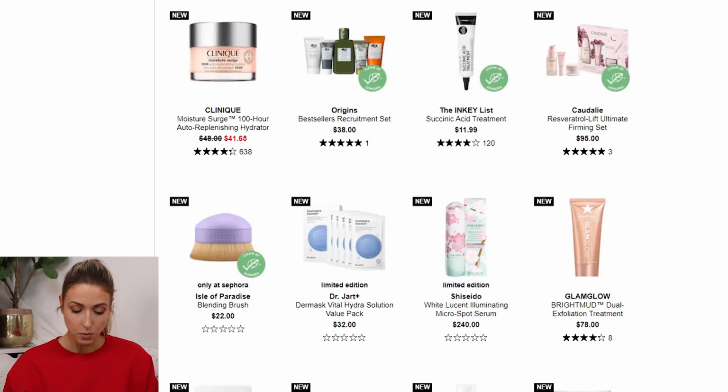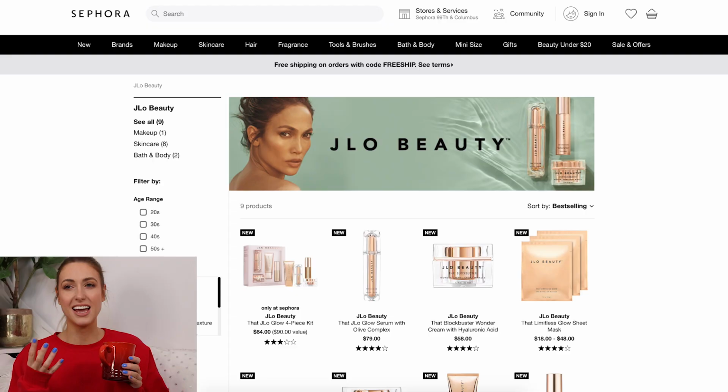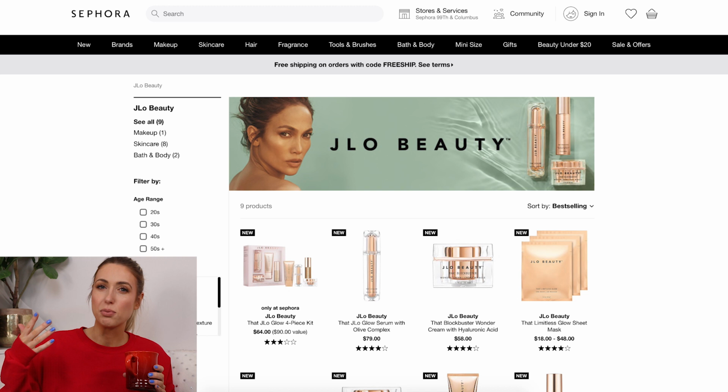What else do I want to try? Oh, JLo Beauty. That is something that I'm not gonna buy. And don't get me wrong, JLo looks phenomenal. She always has and always will. She is a queen. However, I don't know what it is. I haven't seen a lot of people really excited about those products, and it just feels like another celebrity brand to me. And if you've tried it, let me know in the comments if there are any products out there within that line that you think are absolutely worth it. But to me, there's nothing in here that's like, need it, you know?